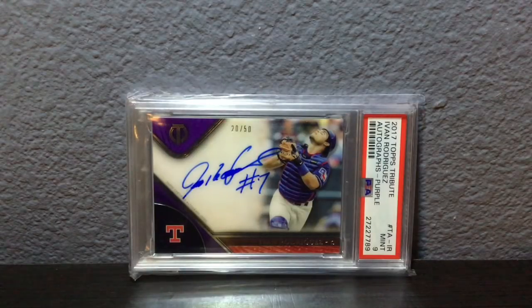Well, guess what? They are not, and I repeat, not certifying that that is Ivan Rodriguez's autograph. All they are doing is grading this card, and not anything at all about the autograph, simply the quality of the card. And in this case, it's a mint 9, but in no way, shape, or form are they saying that Mr. Rodriguez, Ivan Rodriguez, signed this card. So that's the first one.